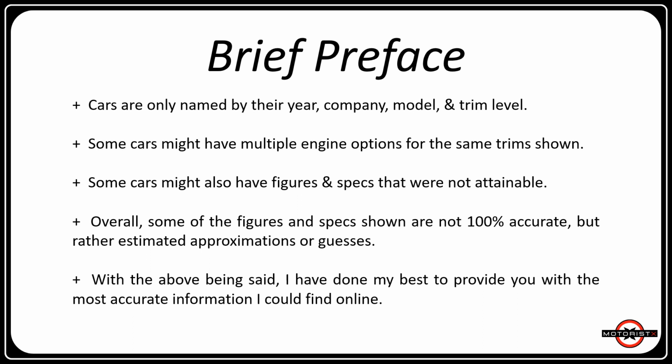Number three, some cars also might have figures that just weren't publicly attainable. So for some of these cars, you will see that they will have data slots indicating that data just simply was not available. Number four, few of the specs that I do have in this gallery will probably not be 100% accurate.